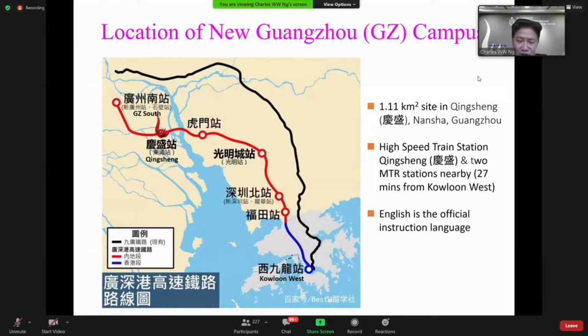And this is Kowloon West Station. If you catch a fast speed train from Kowloon West to Qingsheng, it only takes 27 minutes. And the official language over there, although in mainland China, still is English, just like we are here in Hong Kong, where our official language is English. So in other words, if your students in India are willing to come to Hong Kong for exchange, or even reading a degree, this is most convenient, put it that way.